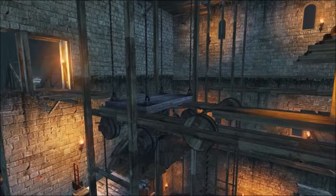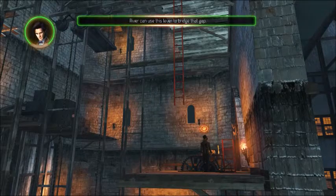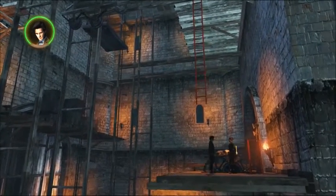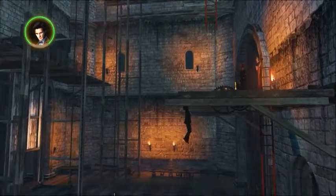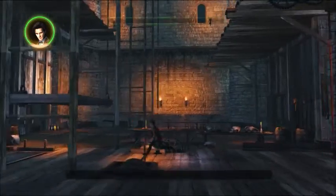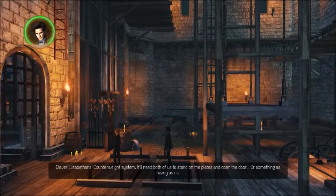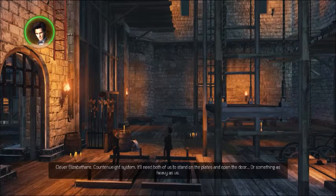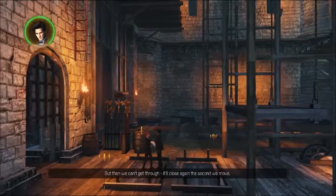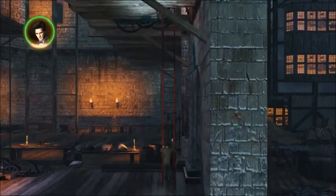This looks complicated. Oh, it's just that thing. I'm glad. What is this weird camera angle? What are you supposed to be doing? Oh, no! Oh, gosh. Alright, let's go back down and see what there's to do. Do we need that crate? Can I get the crate now?